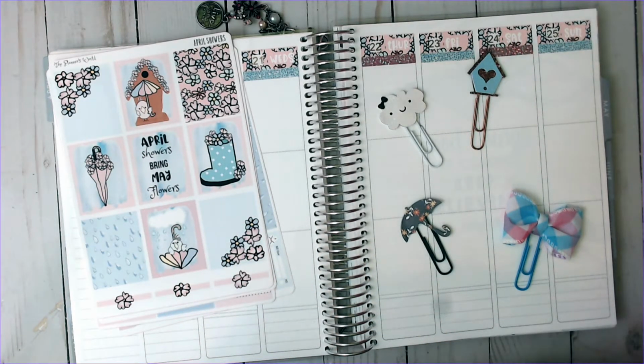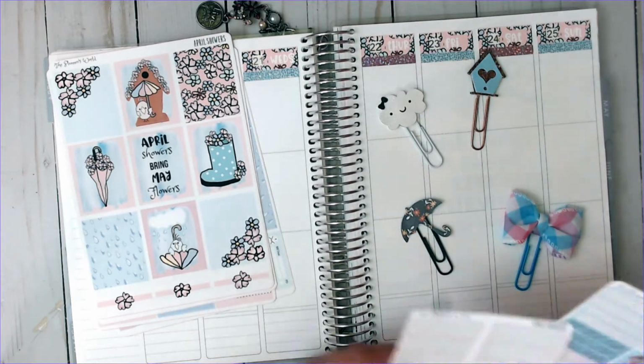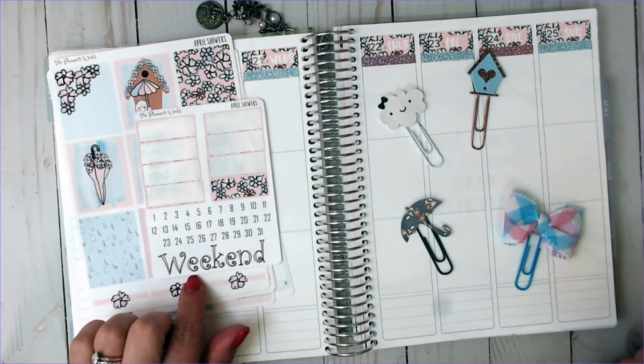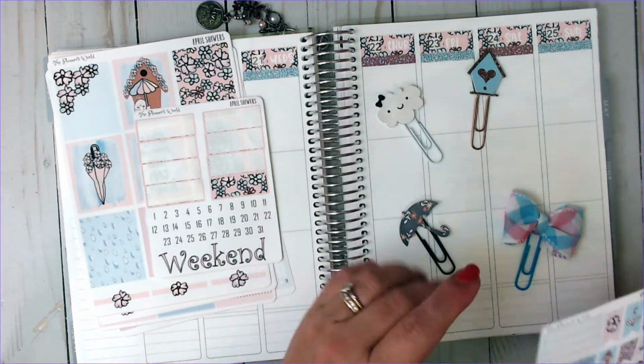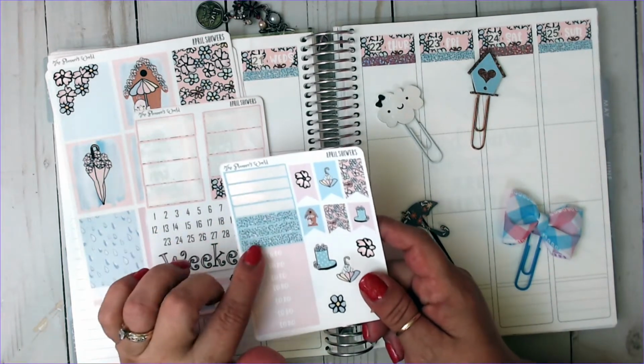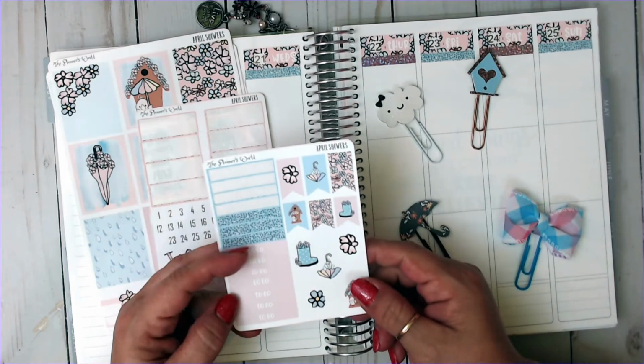It also came with date dots, date covers. So here was the sheet with date covers, date dots, and weekend banner, which I have put down our date covers. And then this sheet had some more glitter headers, some to-do headers, some page flags, and some deco.